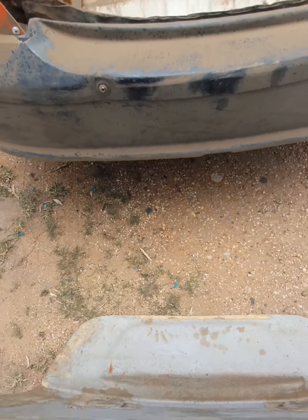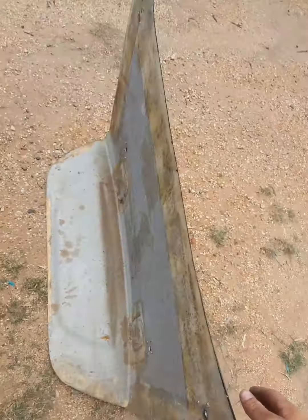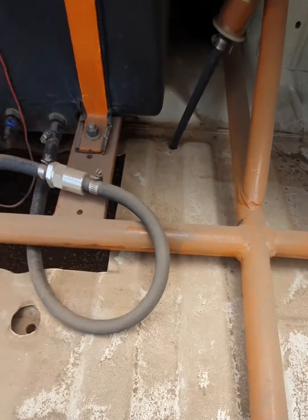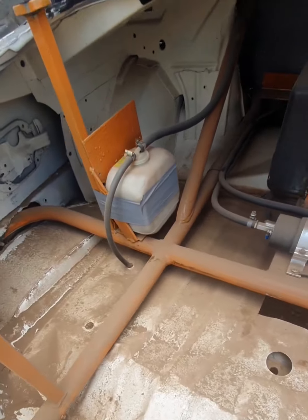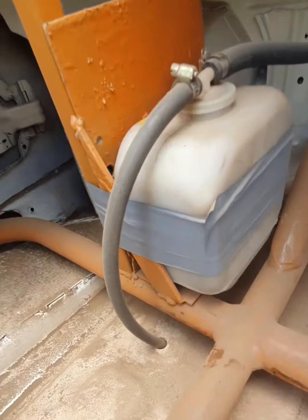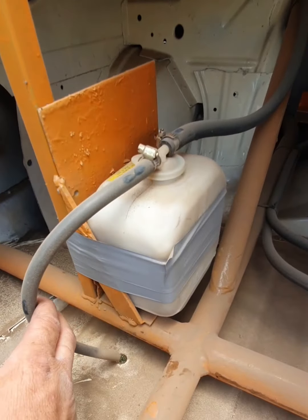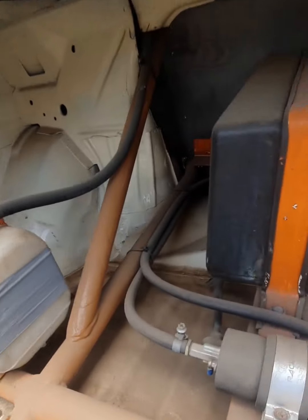Here we go, in the boot. This is obviously just fiberglass. Here's in the boot. Look at the dust in there. We only ran around the paddock for like 5 seconds. Oh yeah, there's your overflow bottle. That's just running the stock AU overflow bottle, just a regular overflow. So that's interesting, nothing special there.